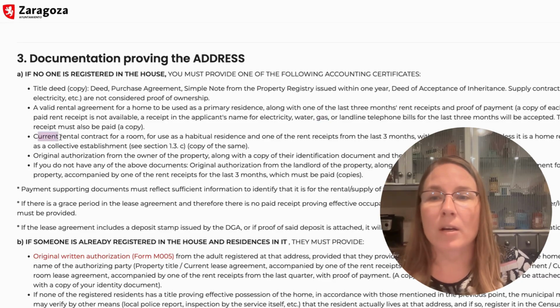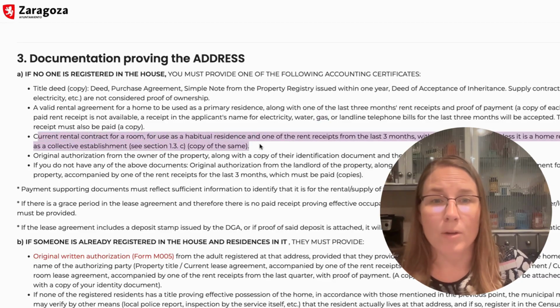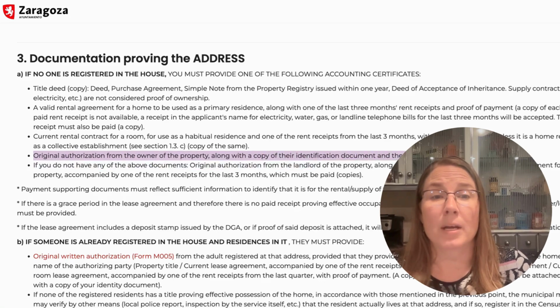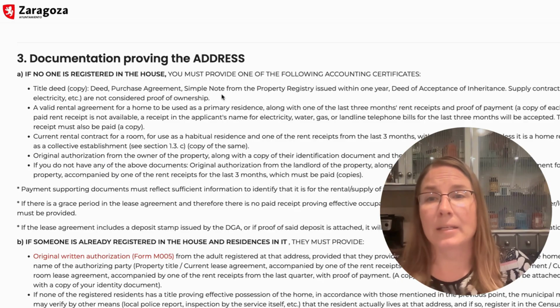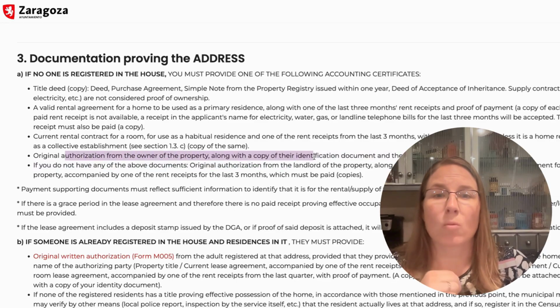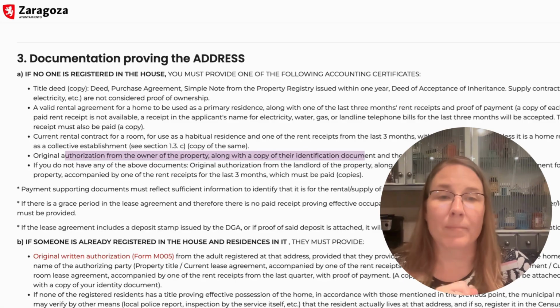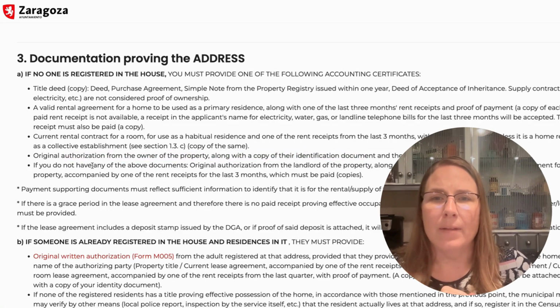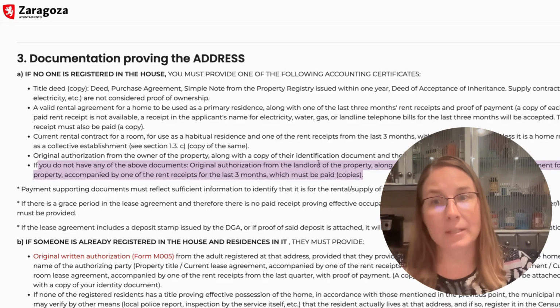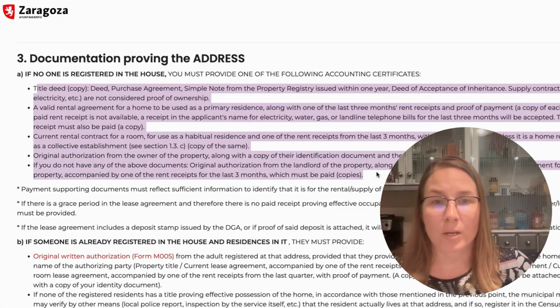And then now it's talking about if you're renting a room, what you have to have, and it says original authorization from the owner of the property, along with a copy of their identification document and the title deed. What we provide is we usually take the lease, one utility, and we ask the owner for a copy of their DNI, and we take that with us. And then it tells you, by the way, if you don't have any of this stuff, then you need these other things. You have to have a different set of stuff.